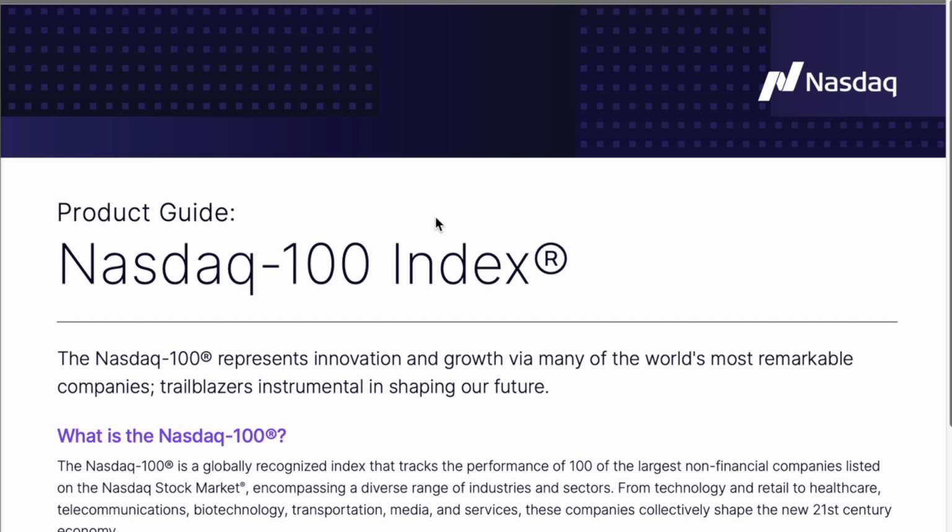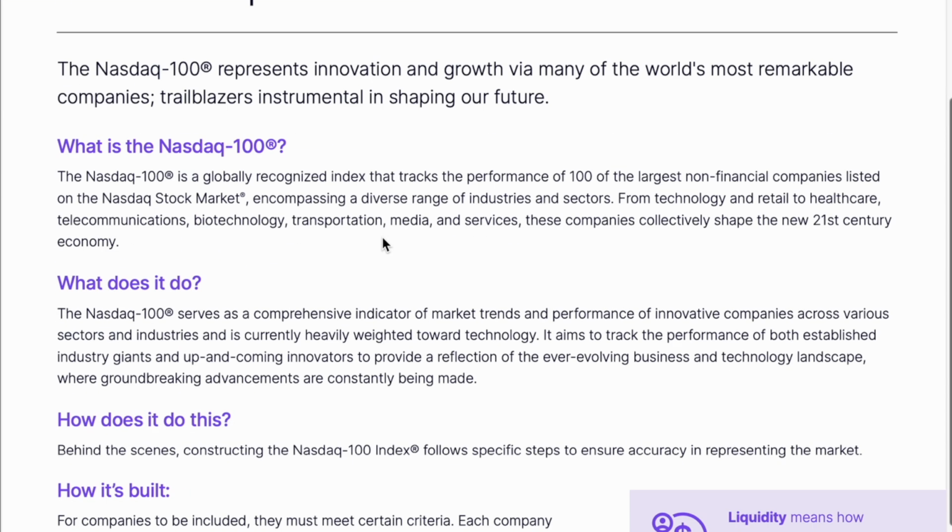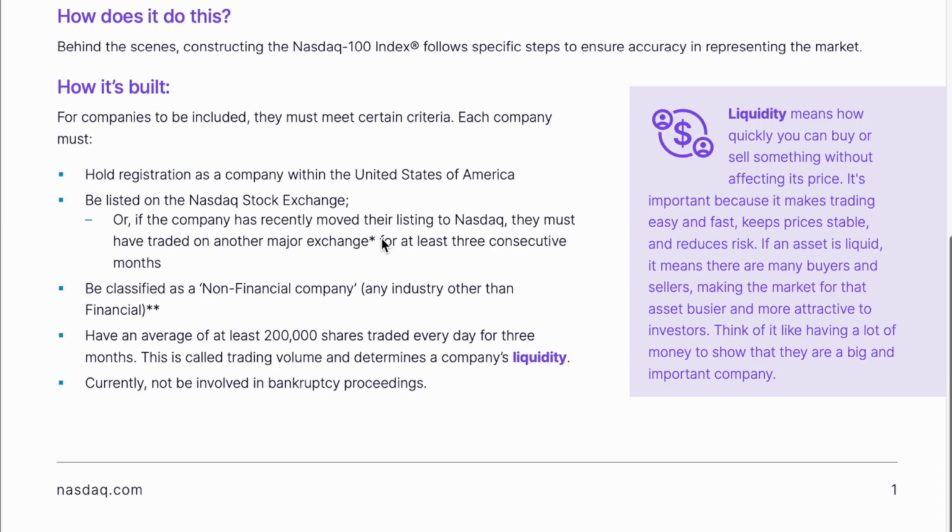But in terms of why they made the change, I think it's important to understand how the Nasdaq 100 is actually built. So you can see here's the criteria that they use. It needs to be a company in the United States of America. It needs to be listed on the Nasdaq Stock Exchange.